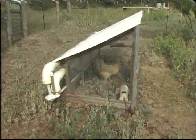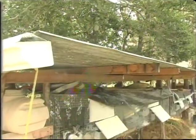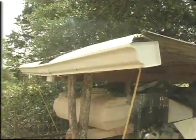Here we have a small chicken pen that has its own rainwater collection system built in. Here is another simple collection system we just haven't gotten finished yet, and sometimes that last connection can be so hard.